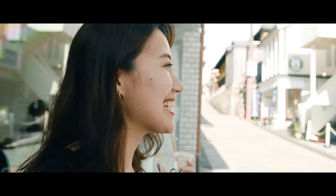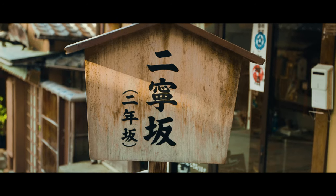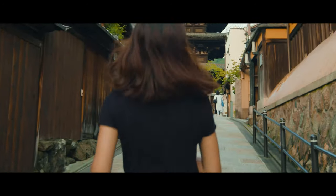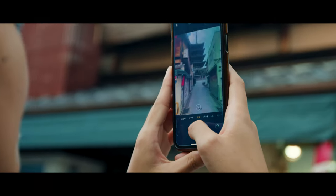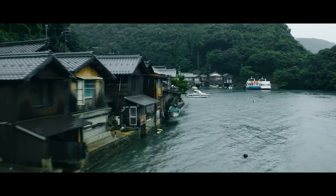Go get some coffee and wait for an epic sunset. In the meantime, check out a street called Ninenzaka. Make sure you capture the pagoda with the sunset. Go somewhere with zero tourists.